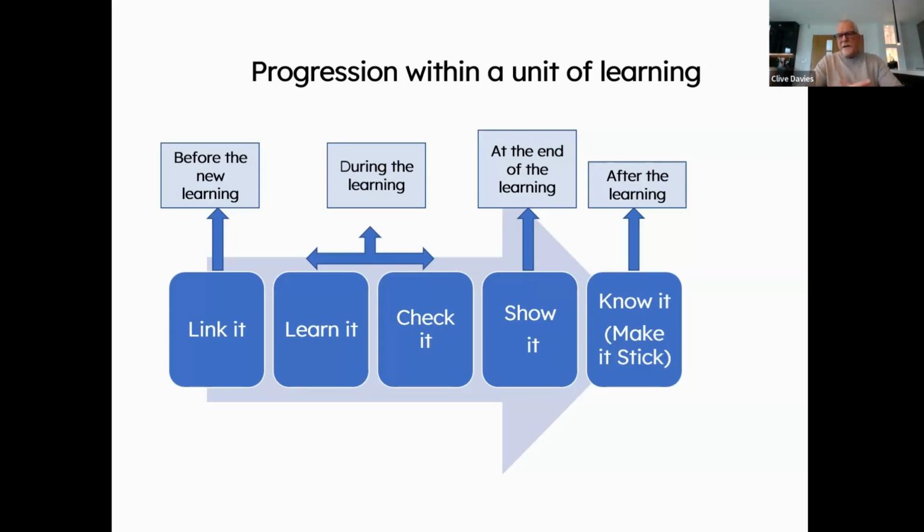Then after the learning, after the show it, after they've done all of that, we are looking then at what I call the know it sections, okay? And the know it section effectively is something that happens a term or 2 terms afterwards, where we've built into each of the units of learning an activity which they could well be doing at a later stage.